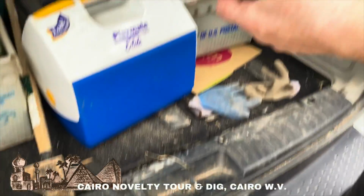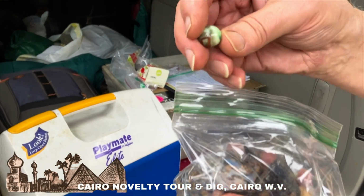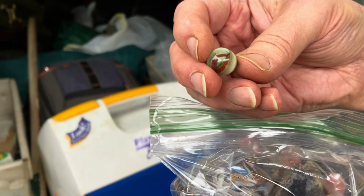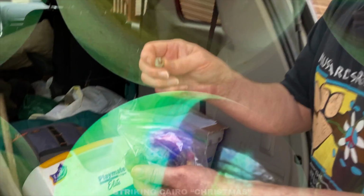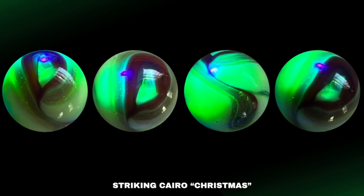So, what you got here? This is what I found at Cairo Novelty this morning. Oh my God. There is a Cairo Christmas. You guys are the second and third people to have seen this in 70 years. That's right. It's maybe the finest one of these I've ever found. And that glows. Yeah, it's gonna be a nice marble.